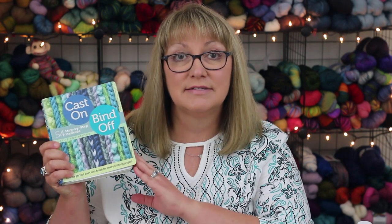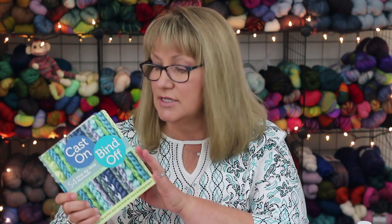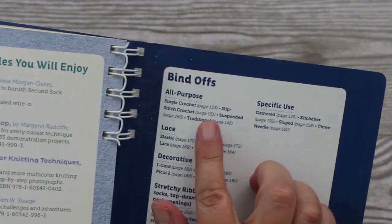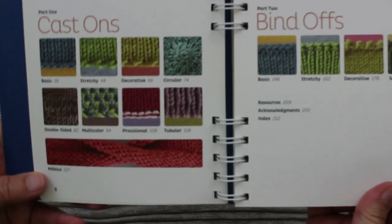Now, the cast-on bind-off book by Leslie Ann Bestor is 6 by 7 inches and includes 33 cast-ons and 21 bind-offs, so not nearly as many as the other book. It's more of a soft cover, but still spiral-bound, so it lays flat. One nice feature is that the front and back covers highlight quick references to popular cast-ons and bind-offs. The book is organized in sections like stretchy, decorative, and basic.